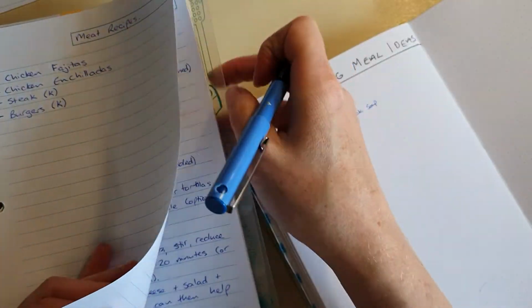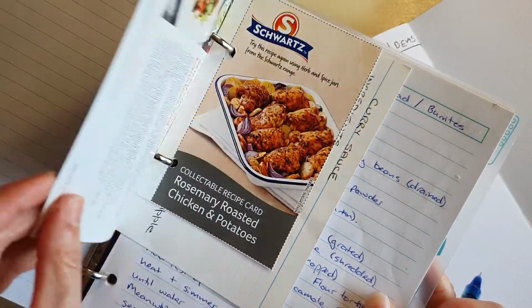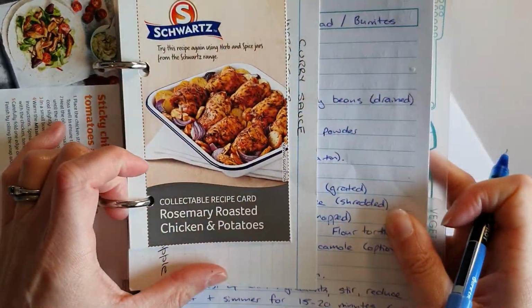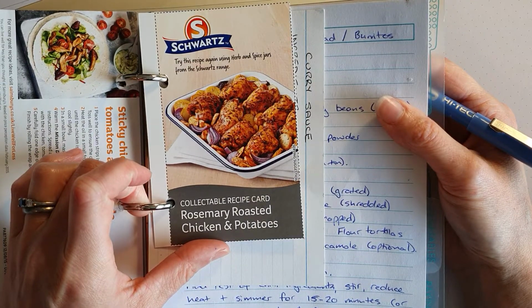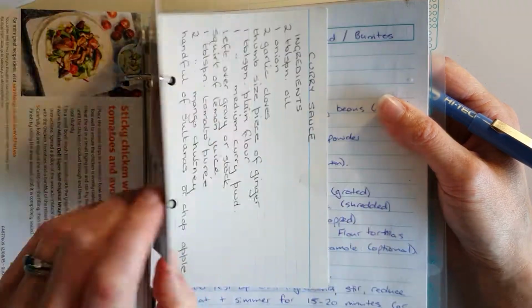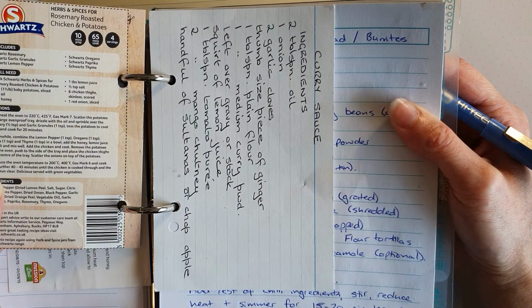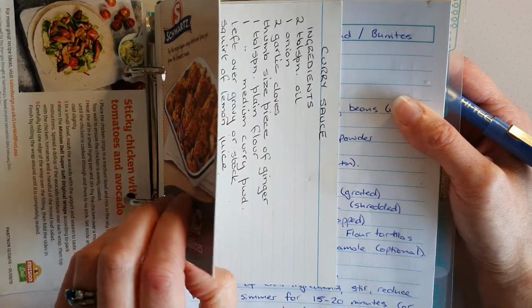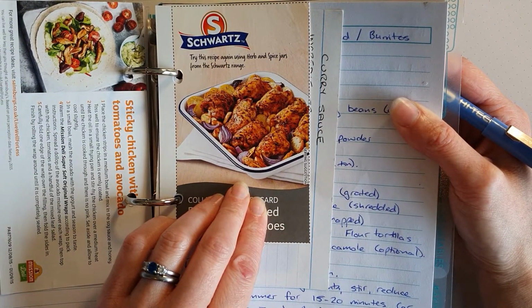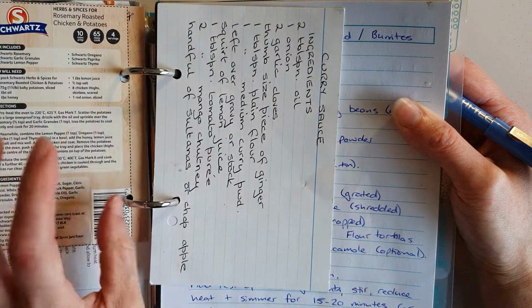Yes, steak and burgers, that is like prepping the day. So these are things. Rosemary roasted chicken and potatoes. That's not something I've actually made yet. I don't know how well that would freeze. Yeah, I'm not sure how well that would freeze.